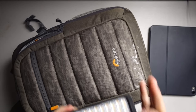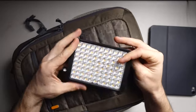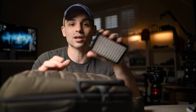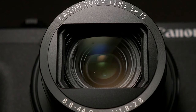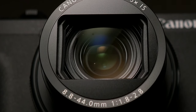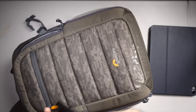Now, this is the Luxley Viola. They don't actually make this specific model anymore. They have an updated 2.0 version that I've never used, but this light is expensive. It was like 200 bucks, but it's full RGB, it's very bright, but what's really nice if you start getting into product photography or stuff that you don't need a lot of light for, it also can go really dim. Like this light that I've got right here that is a cheapo LED light, it never goes that dim. So if you don't need very much light, this is great.